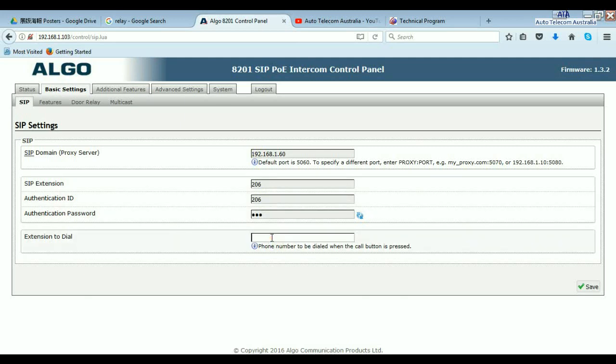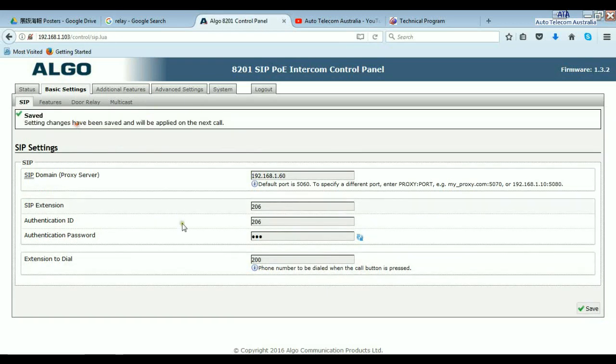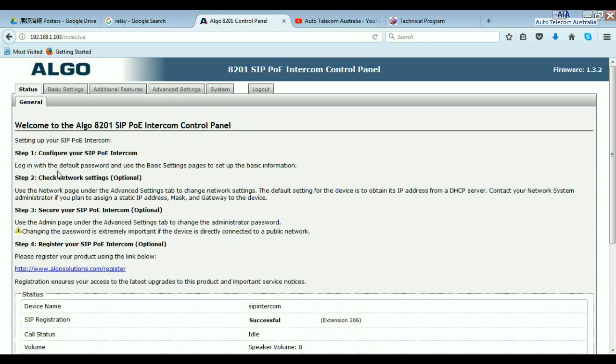Extension to dial. So if somebody pushes the button, I'm just going to tell it to dial 200. Okay, and I'm going to go save. Yeah, save the password, not to worry about that. So if I bounce back into my status, I can see that my registration is successful, and I'm extension 206. So that's it. It's registered and basically set up to now make calls to extension 200 when they press the button, or auto answer, because by default that's what it does.